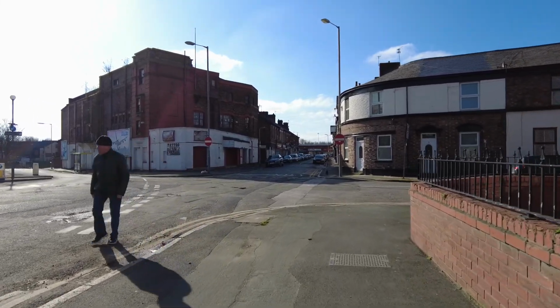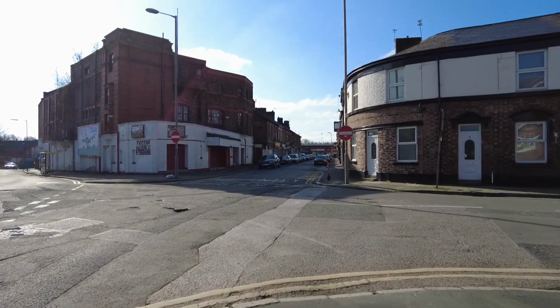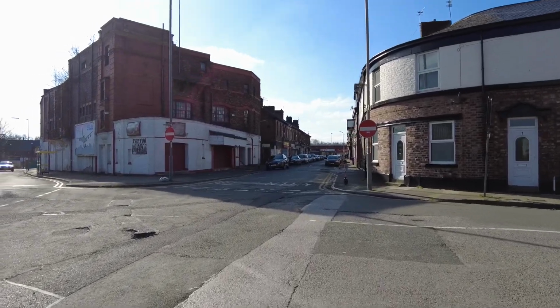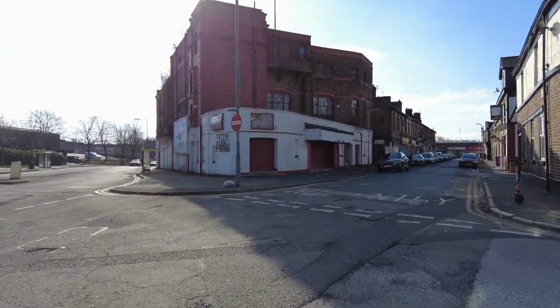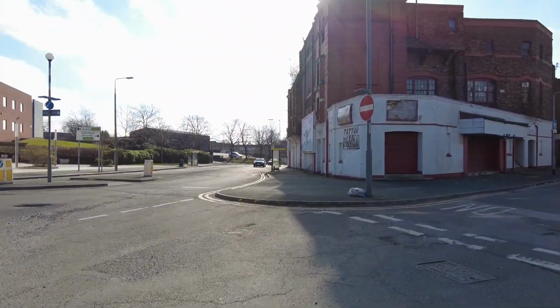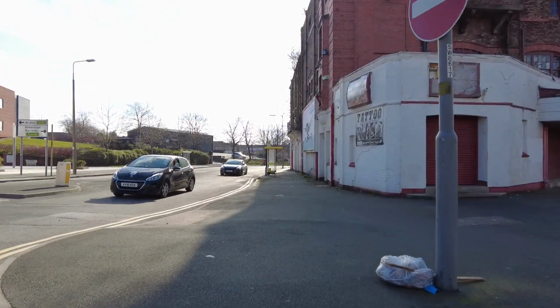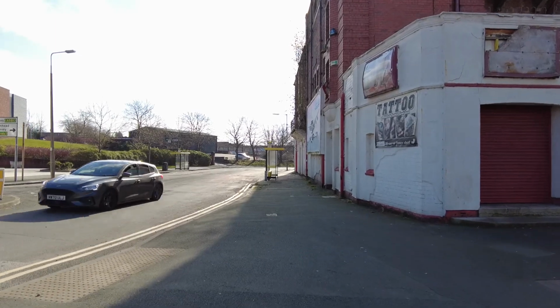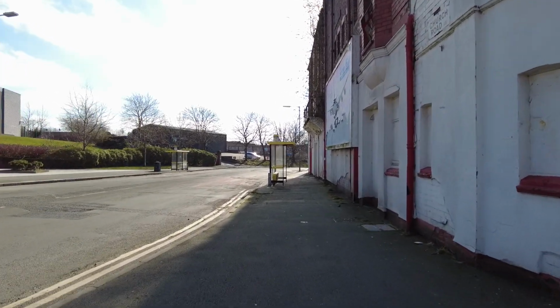It would be nice to see some of these shops open up, but maybe not the usual barbers, hairdressers, beauticians. You know, something different, something that drives people to this area. It would also be good if someone with some imagination could turn this theatre into something that drives people here as well.